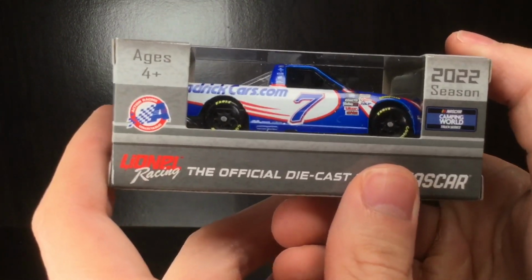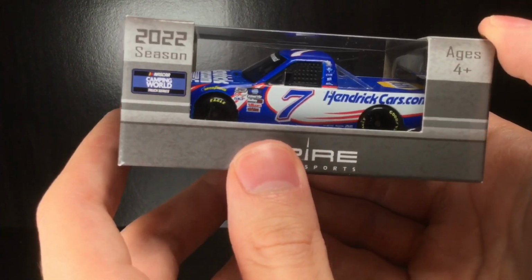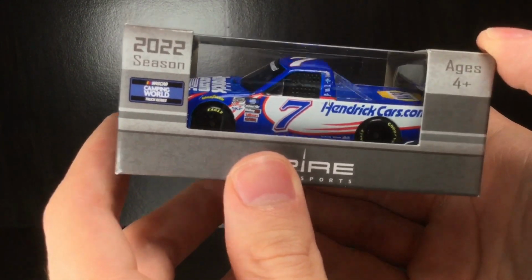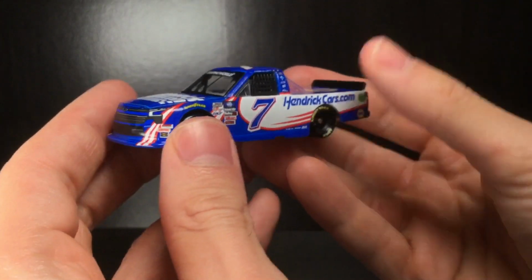I think they're making the William Byron truck as well that he won in Martinsville, could be mistaken on that one. But without further ado, let's go ahead and pop it out of the box. Alrighty, folks, we're out of the good old box.